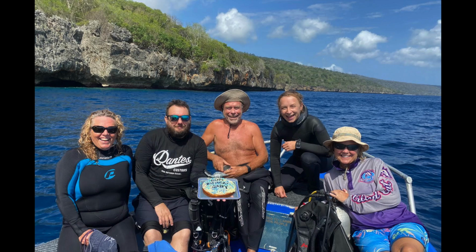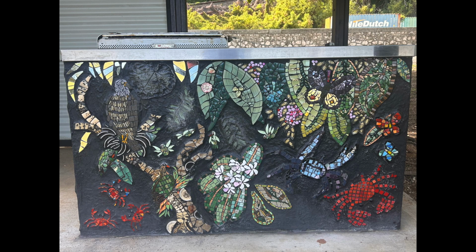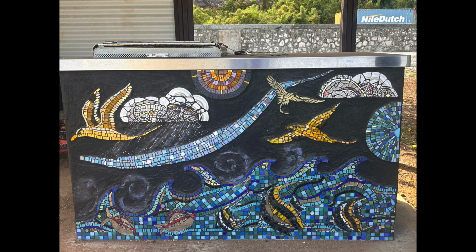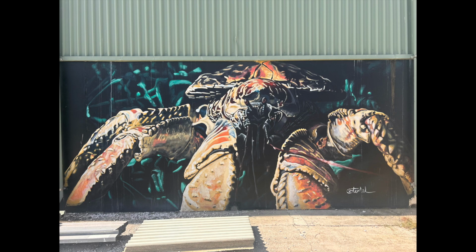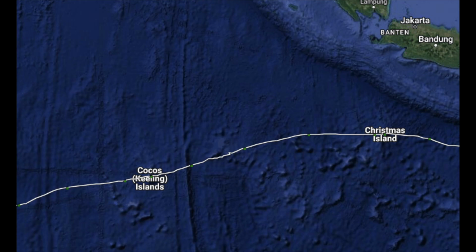On my final morning, I went on a scuba dive with these folk. I thoroughly enjoyed Christmas Island, from quirky things like these mosaics on the ubiquitous Australian public barbecue stations, to the many murals around town, and even on the Harbour Master building. In the next episode, I sail on to Cocos Keeling.